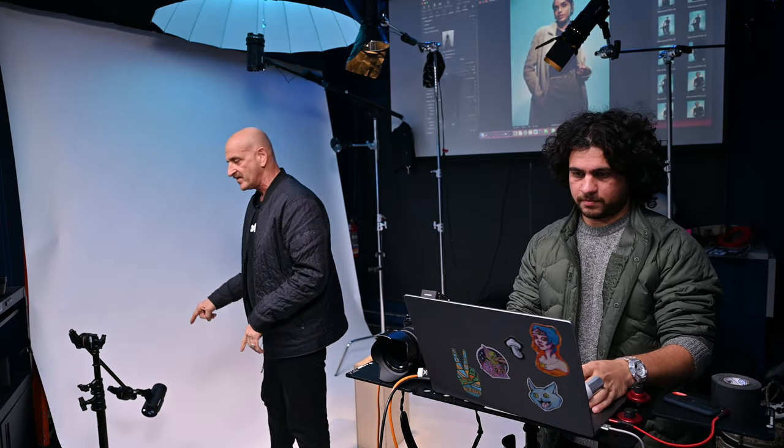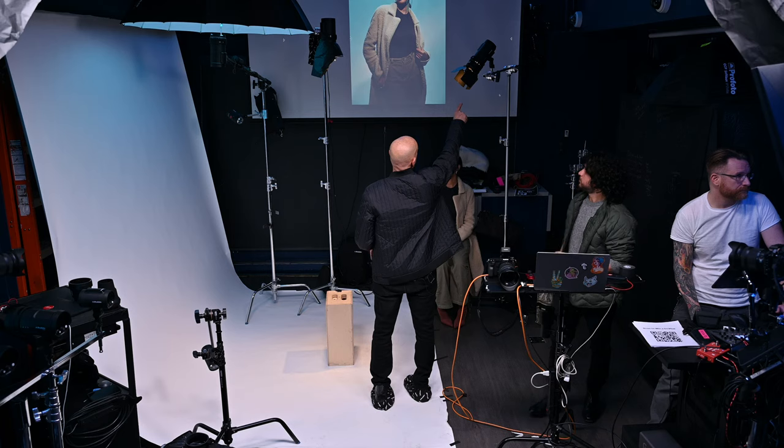The two lights that we have here, these are the A2s. So by the way, up here, I think, which light is this, the OCF?